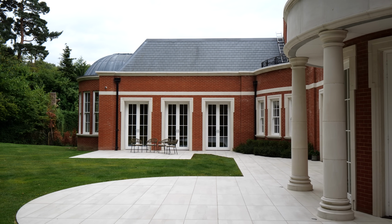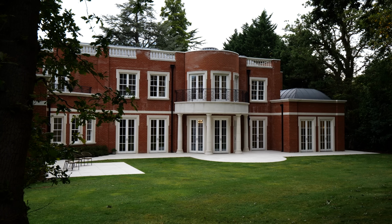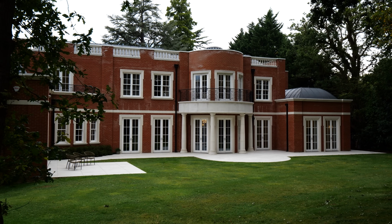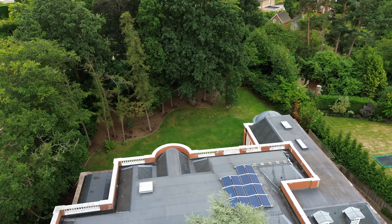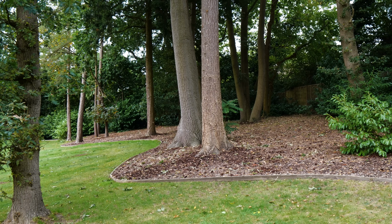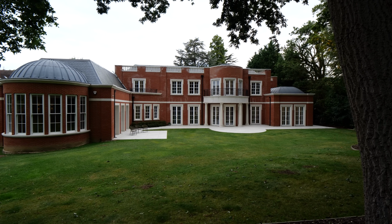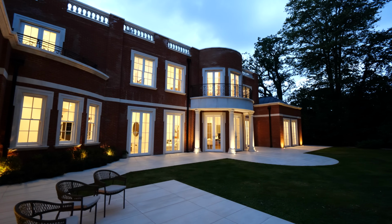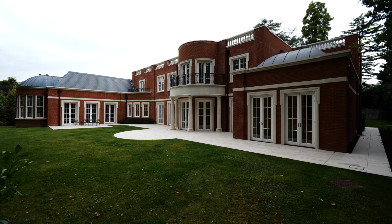So stepping out into the garden now from the dining area section, we have just under an acre on the plot here, and it's covered with loads of lovely shrubbery. We've got mature trees, which just makes the plot so private, and a great deal of lawn space too. If we look at the back of the house, I love the contrast between the red brick and the slate roof, and then you've got all of these doors accessing the garden from the ground floor.